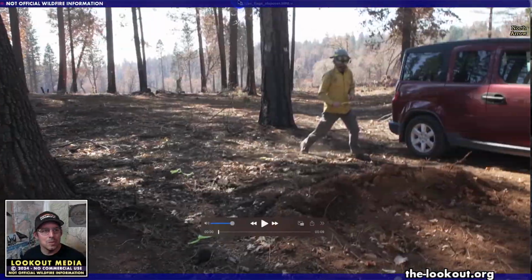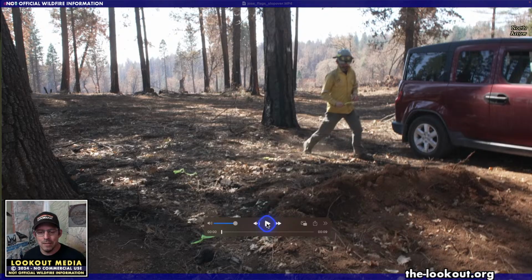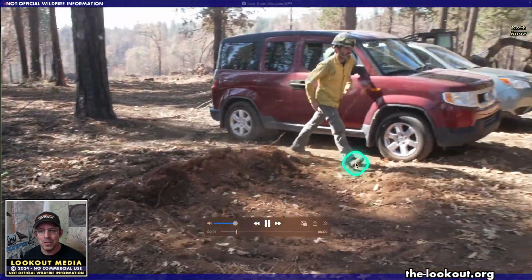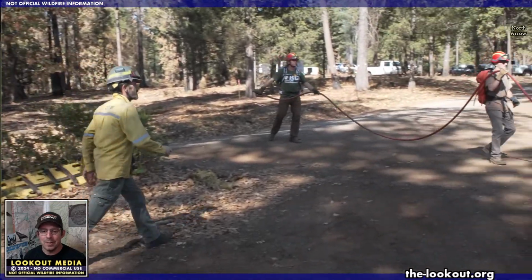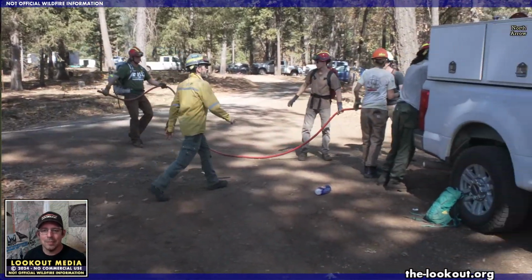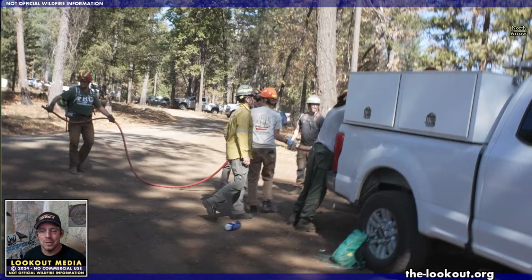But basically what these prescribed fire training exchanges do is give people a sandbox in which to play with fire safely. Here Jose is using flagging to lay out where our spot fire is.